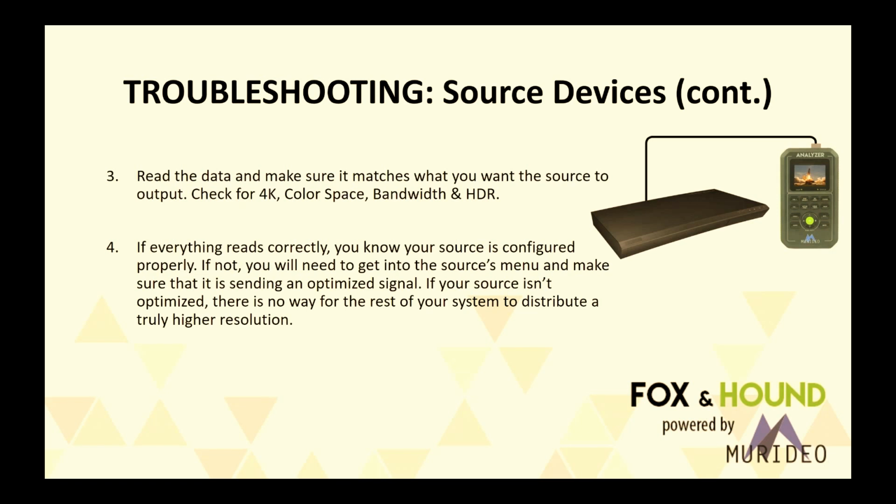Make sure that what comes out of the source is what you're expecting. A lot of times when you put some of these new streaming devices into a distribution system, they get really confused, they pull the wrong EDID, and you could be looking at a 1080p signal without HDR. So you want to make sure if you're trying to pass HDR, you're seeing 4K, you're seeing the right color space, you're seeing the right bandwidth, and you're seeing the HDR metadata present on the analyzer.